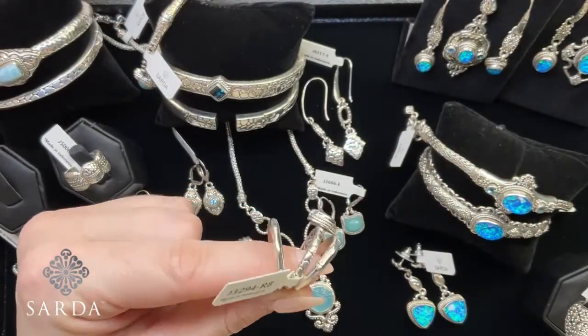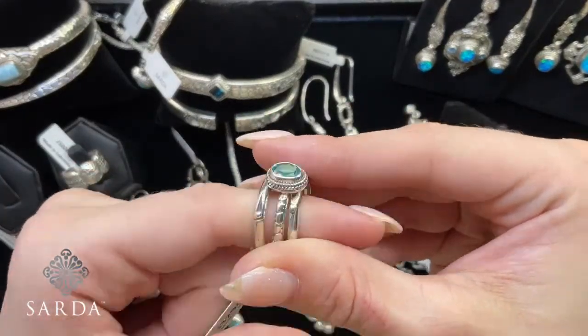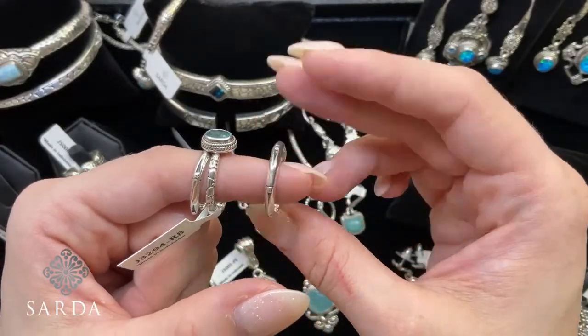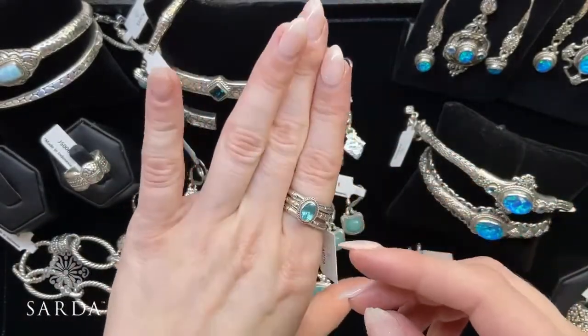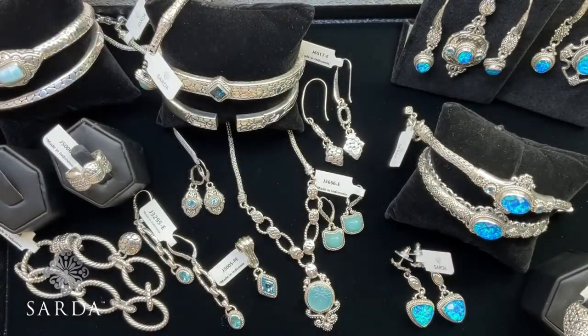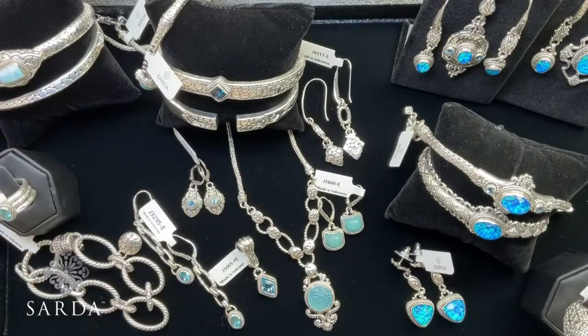Paraiba Apatite ring, J3294. Yep. And that's pretty at $99.99. And so you get two of these high polish bamboo bands, which I love. Lisa, the price of the Swiss blue topaz earrings was $79.99, and the number is J6477, and they do qualify for the BOGO because it's a rainbow item. So buy one, any item, get one of equal or lesser value.